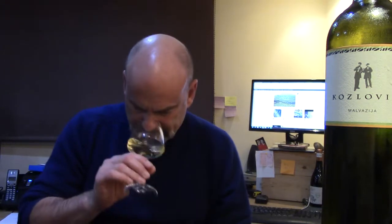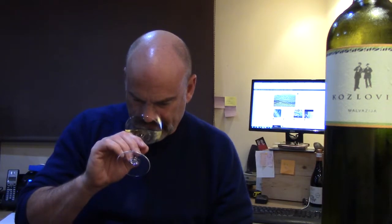What a nose! Gosh, this has come out of the fridge and just warmed very slightly. When it came out, it was really quite shy, and it's really come out of itself with just a little bit of warming. So what do I get? I get lots of spice. I get a great deal of particularly ginger, and it's fresh ginger. It's freshly cut ginger root that I get particularly on the nose. It's a bit grapey. Just a lovely, fascinating thing to smell.